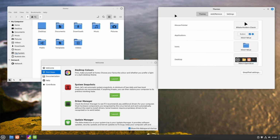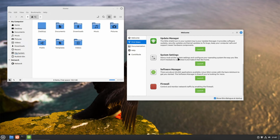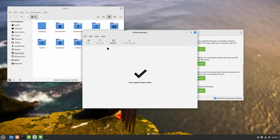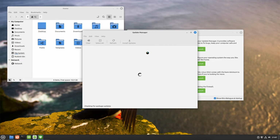The Update Manager in Linux Mint allows users to control the update process based on their preferences. This provides a balance between staying up to date with security patches and avoiding potential disruptions to the system. Unlike Ubuntu, Linux Mint only offers 5 years of LTS support. There is no ESM support like in Ubuntu.